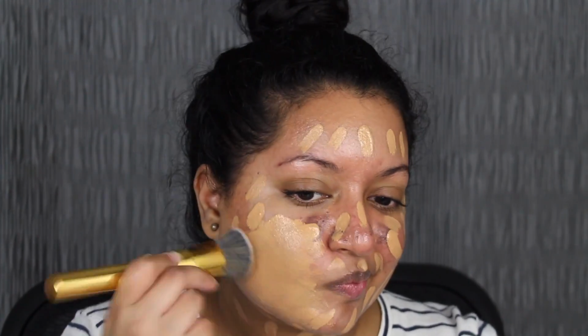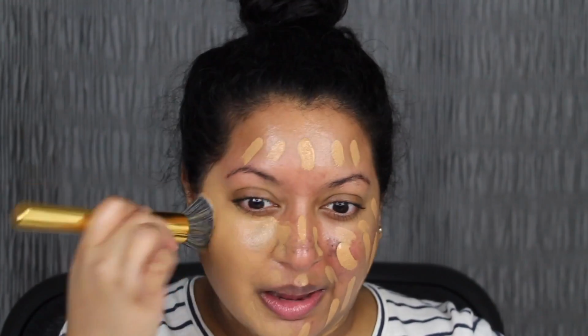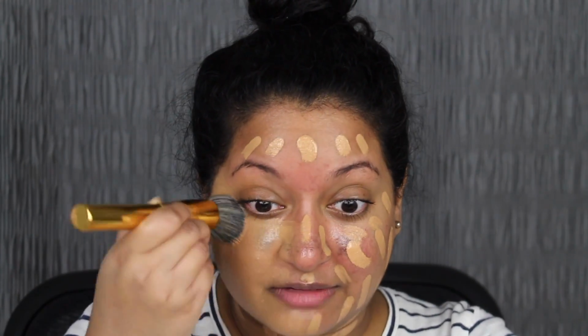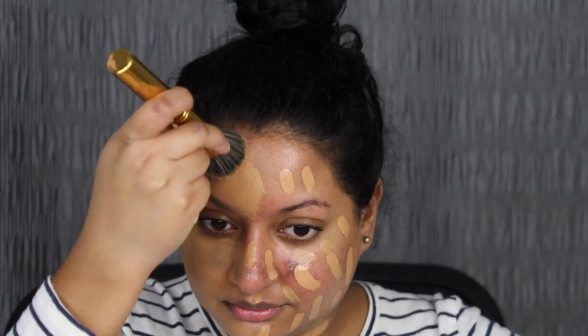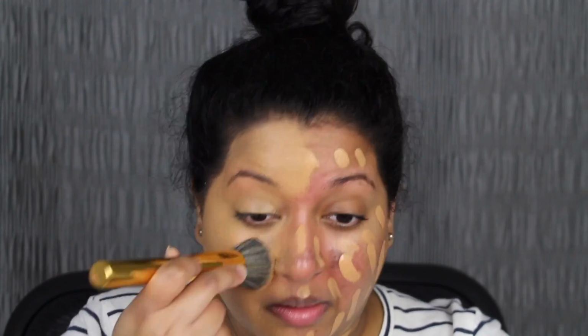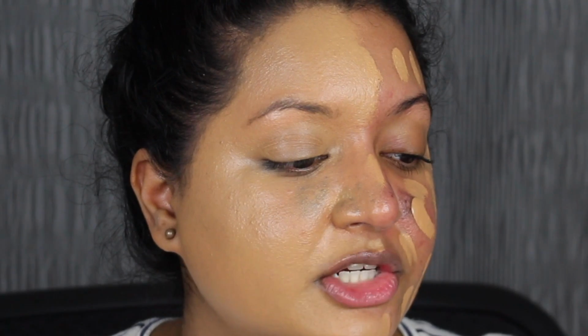On the right side of my face, I'm going to be using a brush to blend it out. This foundation is so light on me. I am so shocked. It looks like I have to go back to Sephora and get another shade because this is not matching me at all. I don't know what the girl at Sephora was thinking. This is why I don't like when they shade match me. Here's what the right side of the foundation looks like using a brush. I like the coverage of the foundation, I just don't like the shade.